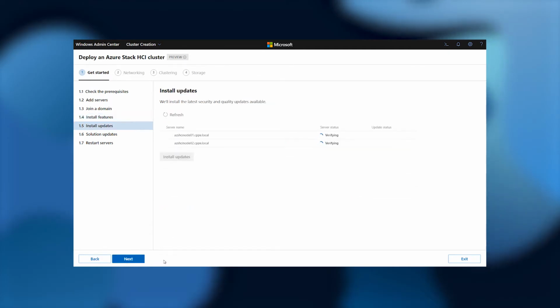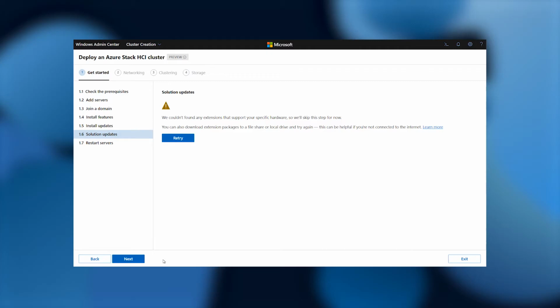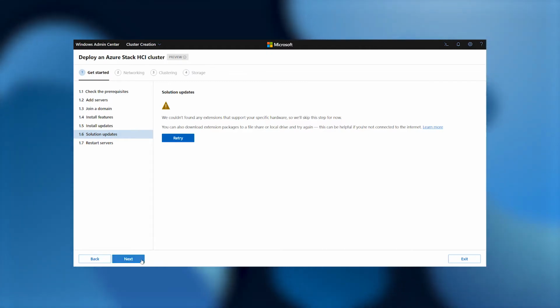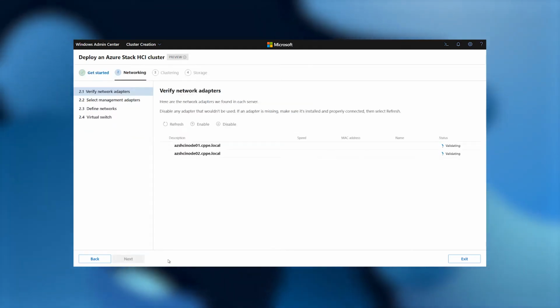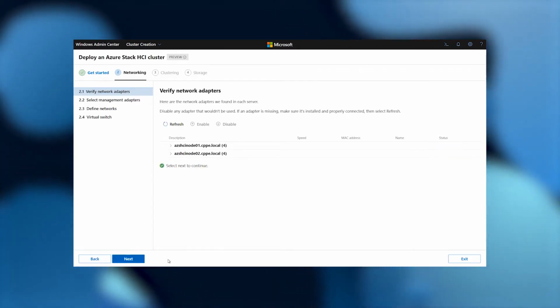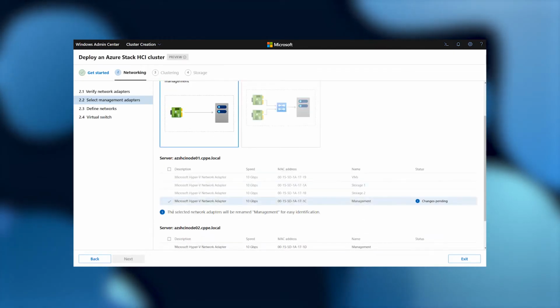We can also use Admin Center to define any updates that we require. In this case, we're all patched and fully up to date. Any solution updates that apply to our specific hardware. And we can restart the servers if necessary before continuing the process. But in this case, I'm just going to proceed on, verifying my network connectivity. In this case, each of our servers has 4 network adapters. And we're going to designate one of those network adapters to be the management network or management adapter or interface.